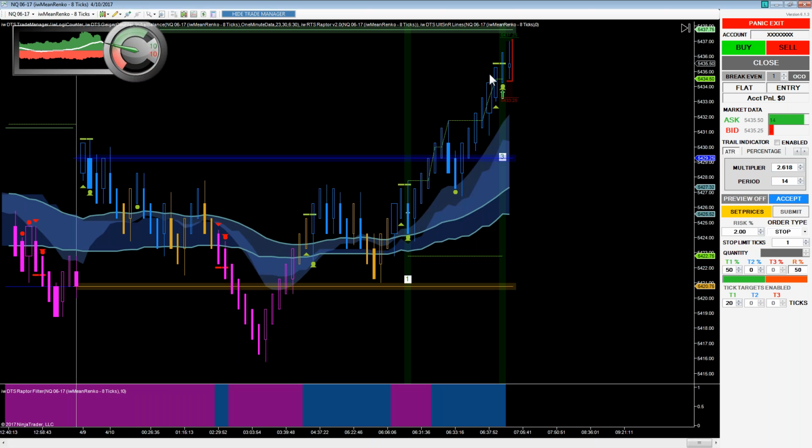So we're getting a hard edge bounce signal here. We've got an opportunity at a second push entry, which is probably advisable given that we are at Friday's highs.